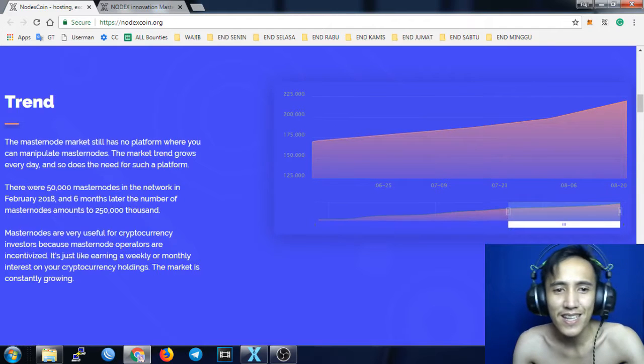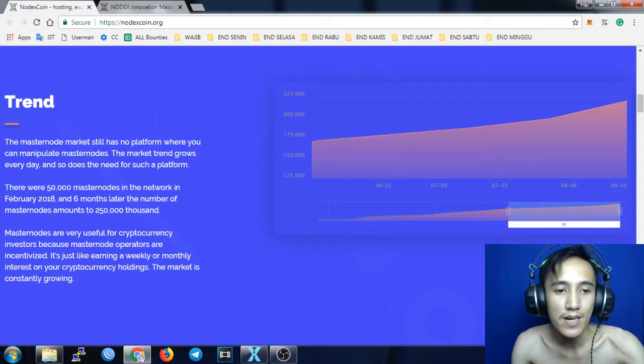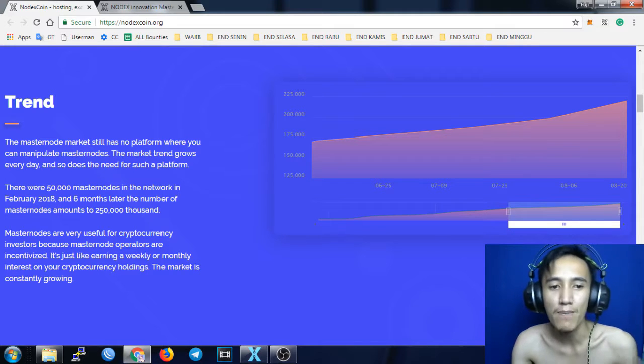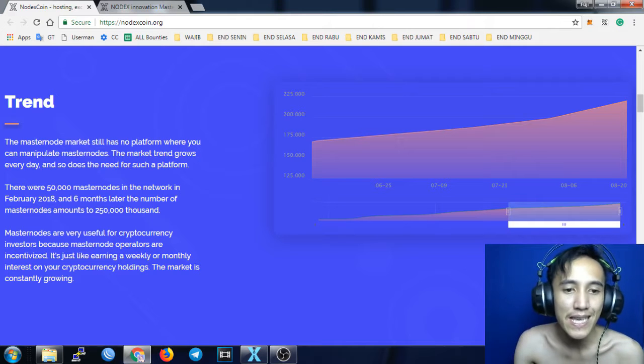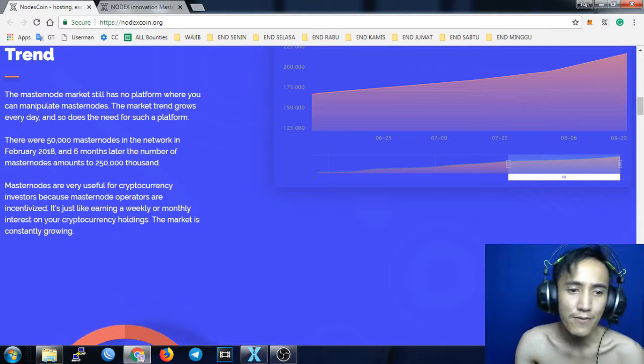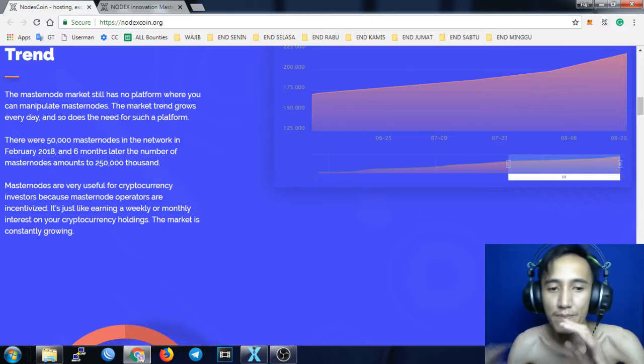Market trend: the master node market has no platform where you can manage master nodes. The market trends grow every day, and so does the need for such a platform. There were 50,000 master nodes in the network in February 2018, and 6 months later, the number of master nodes amounted to 250,000. Master nodes are very useful for cryptocurrency investors because master node operators are incentivized, just like earning a weekly or monthly interest on your cryptocurrency holdings.